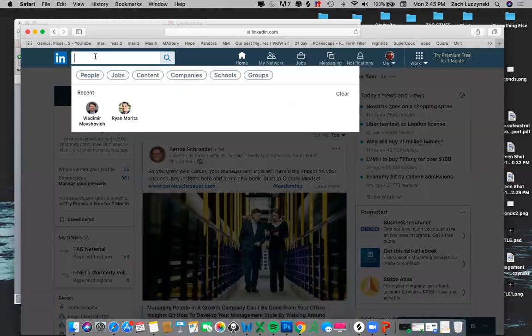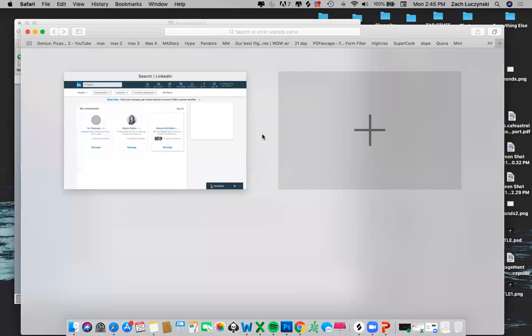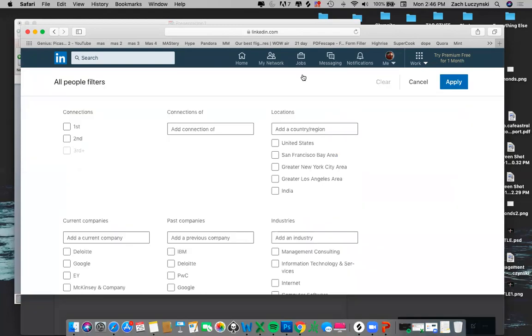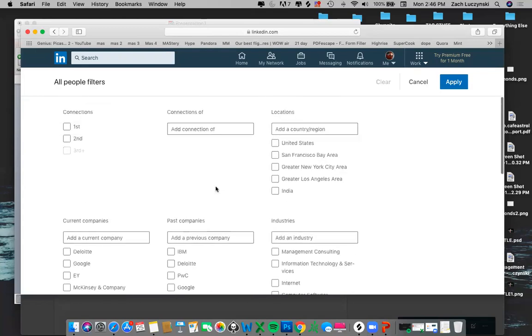So if you go up here into the search bar and click on people, it pops up. It's an advanced search, so you can search by a bunch of different filters. This is where it gets powerful. You click all filters, scroll down, and then title. So I can search for people. Let's say I'm going to sell consulting to presidents of other companies in the San Francisco Bay Area.